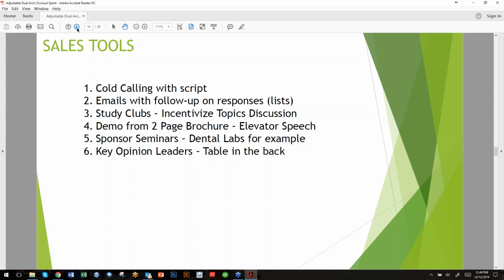And number 6, that's kind of the same as number 5, but key opinion leaders require a little more effort to get buy-in from them, because their reputation's at stake. It's not just a topic, but they're going to talk about the problems that I talked about at first, probably in greater detail, and then talk about the solution, which includes the GEMPro.